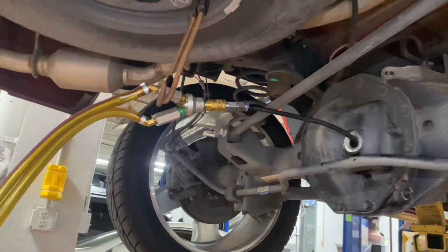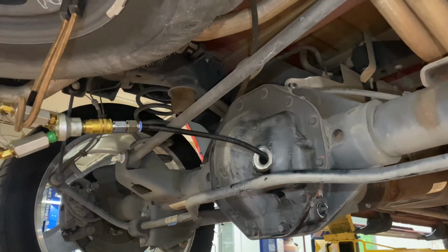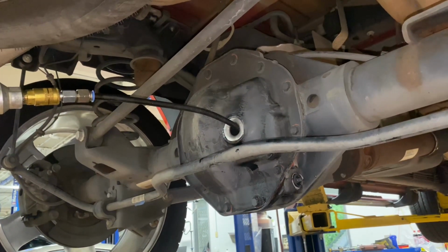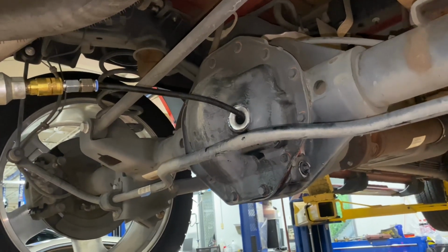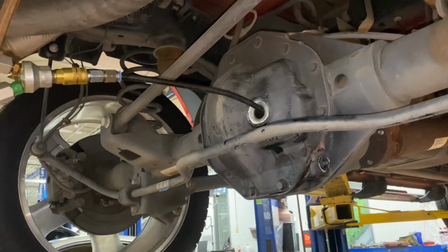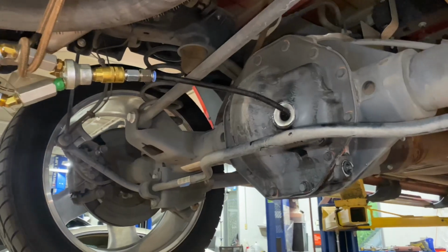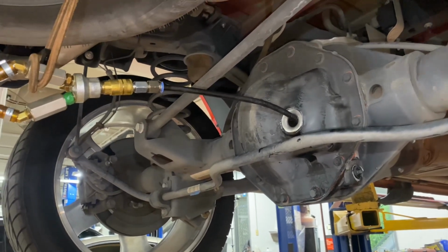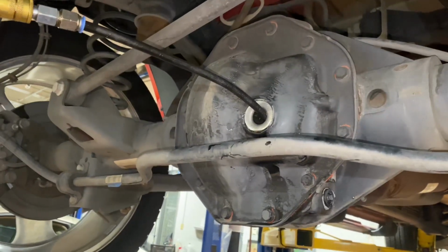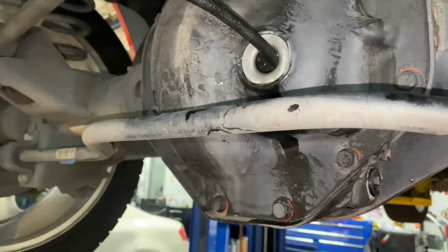So in general, these rear diffs normally use about 2.5 to 3 bottles of the fluid. I believe these are like 1 quart bottles. So they generally take anywhere between 2.5 to 3. I believe it's almost full. So you want to fill it until it starts trickling out from the fill hole.